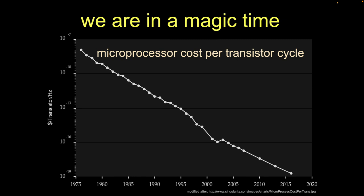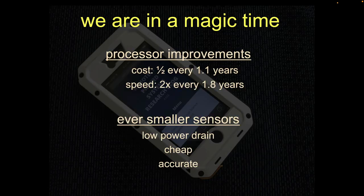So this is processor time as we go back in the day. It's continuing to fall. So it's getting more and more possible to spend the same amount of money and get way more processing. That means you can do much more complicated stuff inside of these guys. It's still halving about every year.